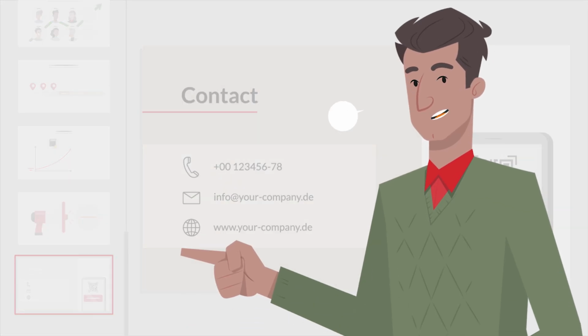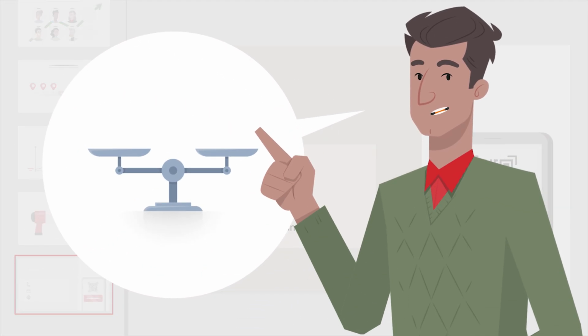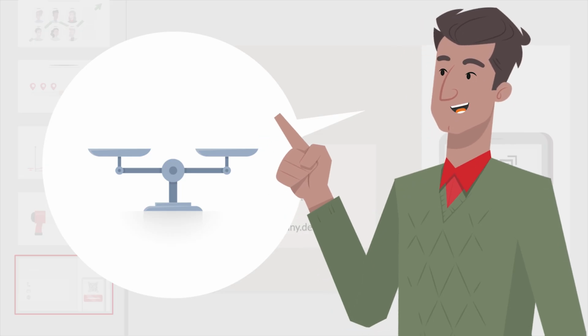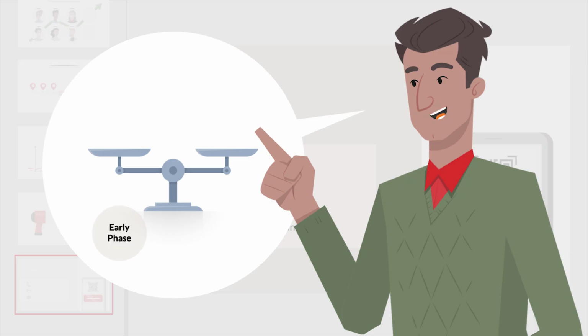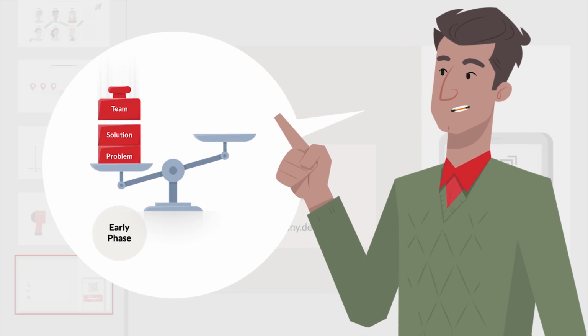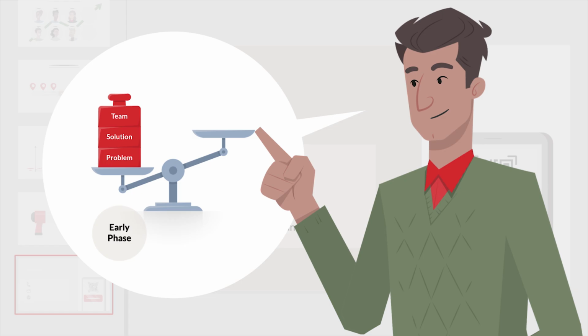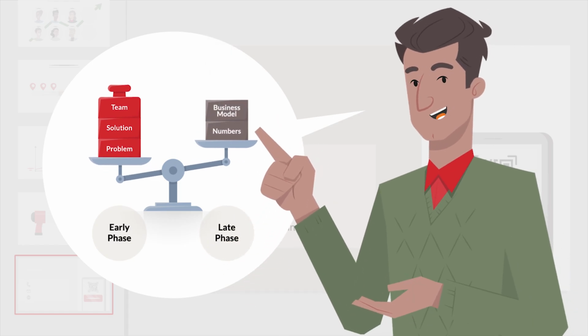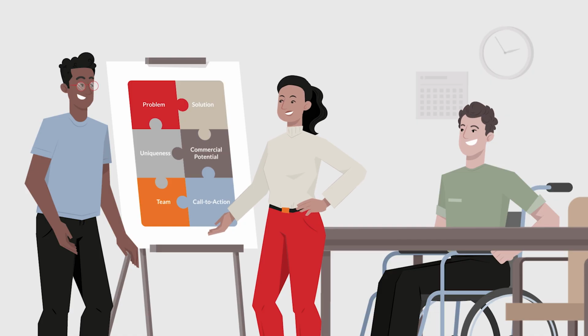Be aware that the focus of your pitch should change depending on the stage your startup is currently at. In the early phases, it is most important to convince people of the problem you are addressing, the solution you aim to provide, and especially the team behind the idea. In later phases, the focus shifts to hard numbers, your business model, and the revenue you generate.